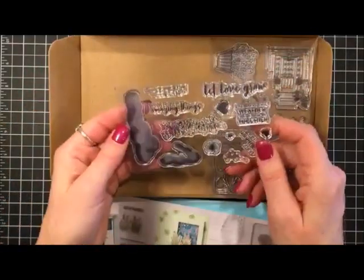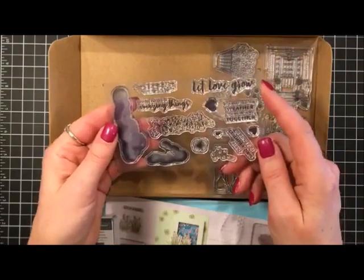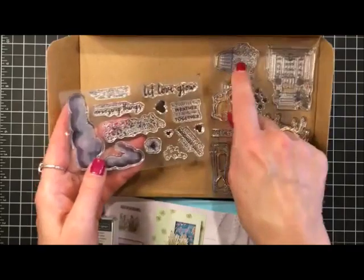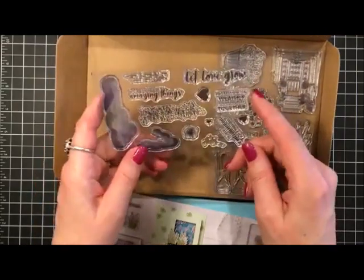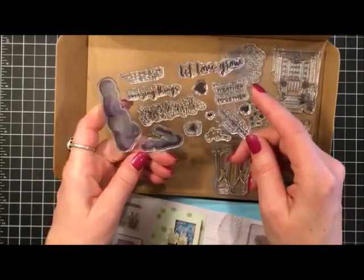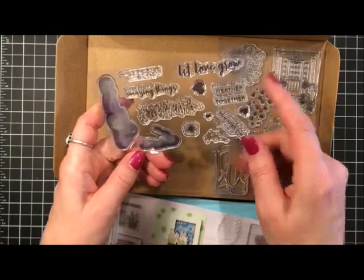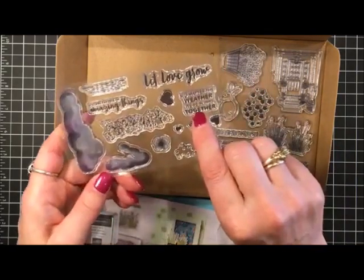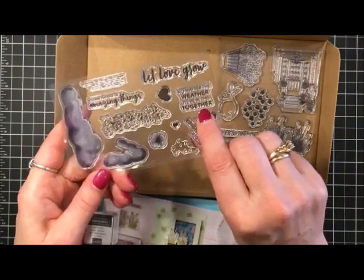And this one says Let Love Grow. Oh, so these two will coordinate because you could do Let Love Grow and then your little basket of flowers. Oh my goodness, so pretty. And it says, you are capable of amazing things. Oh my gosh, no matter the weather, we're in this together.